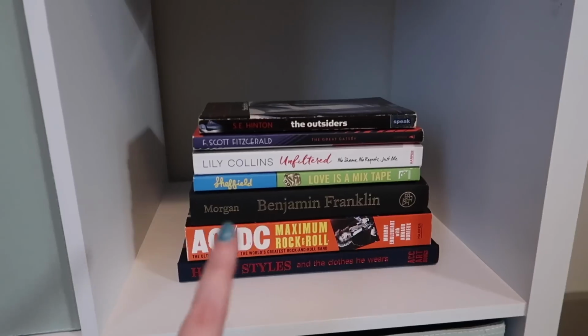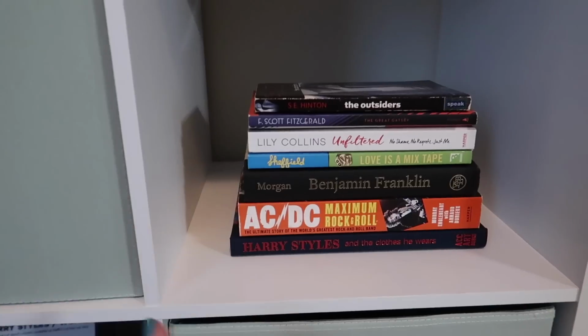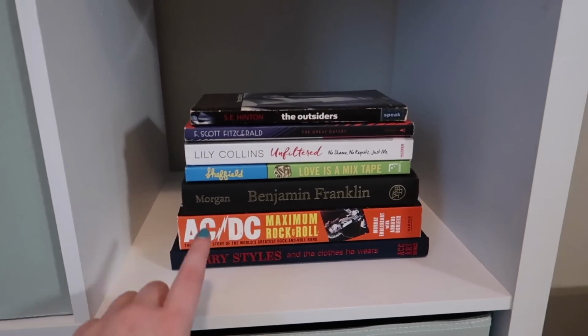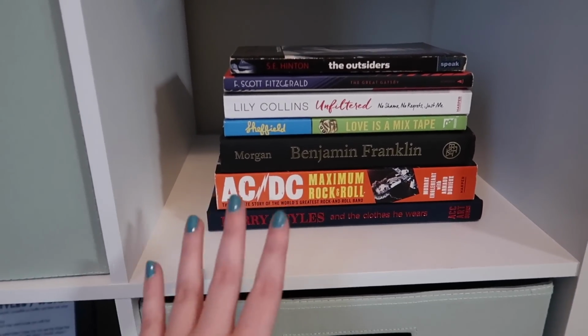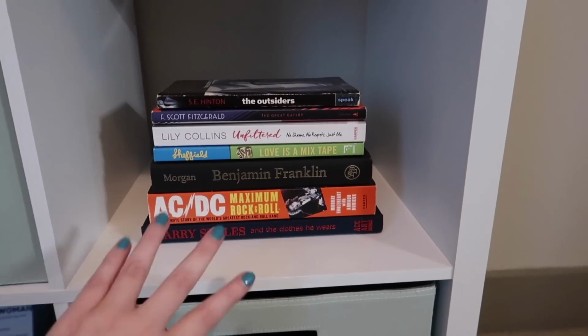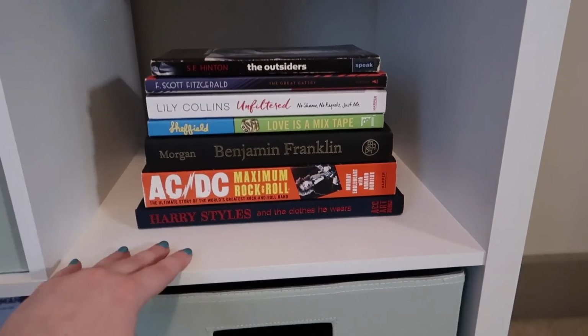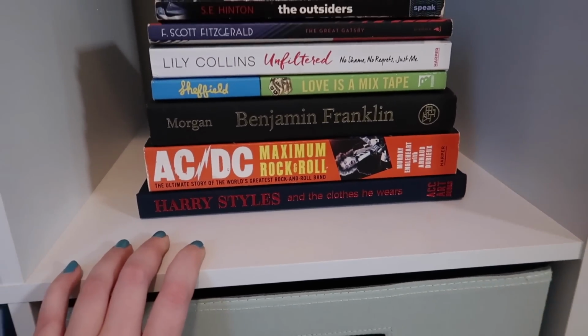This does not fit here. I've read half of this book, still working on it, but he's iconic. He's got to go in the iconic stack. And then this AC/DC book, which I just got from Half Price Books for $7. It's so freaking cute, and I'm a big classic rock fan. I just love that book. I definitely have looked through it a ton already. And then my little Harry Styles coffee table book, Harry Styles and the clothes he wears.